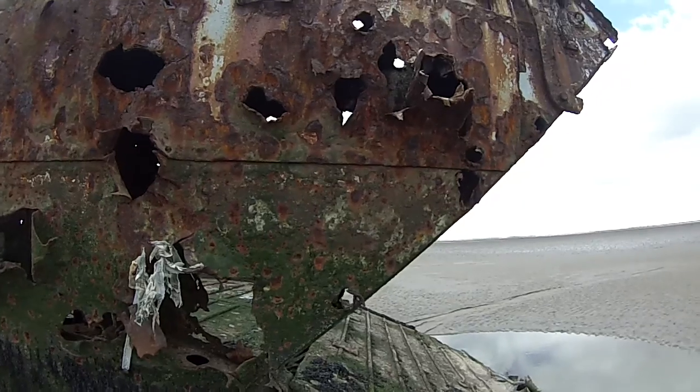But still, if you ever go on any bombing range, do not touch anything unless you know what you're doing. Fortunately, I know what I'm doing, so I can stand on top of a 500-pound bomb and it not go off because it's inert. Right, let's get into it.